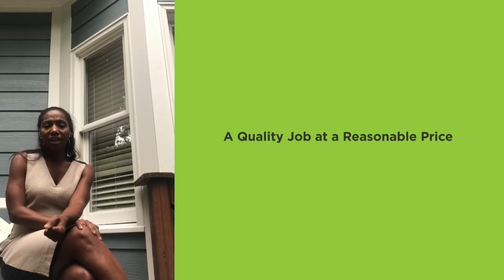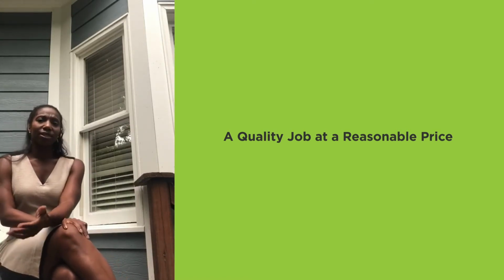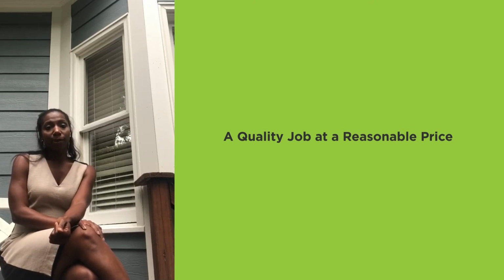When we think about getting work done, not only is it about the quality, but the value. I wanted to have a quality job that was at a reasonable price and something that I didn't have to think about again. So I did make the investment in the Hardie plank siding for my home. I love it, it's beautiful, and I'm not gonna have to think about it for years. So that was a really big, important thing for me.